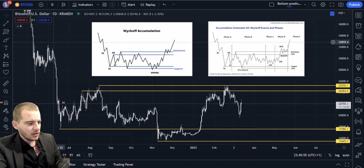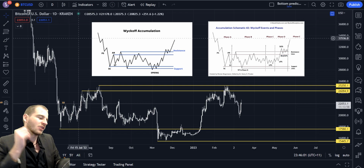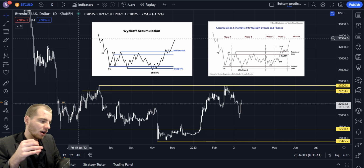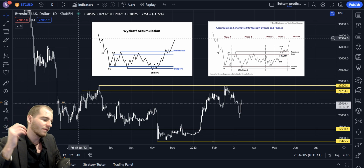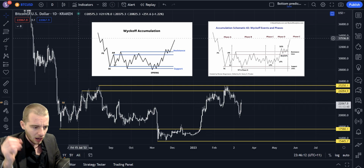I think the only real bearish argument that holds any sort of weight as of right now is the macro argument, right? And that's an argument everyone is familiar with. The macro argument is what holds weight, okay? That's the argument in saying that the stock market's going to go down, everything's going to go down, a recession's going to happen, and Bitcoin's going to get dragged down with it. That's the only argument that holds weight.